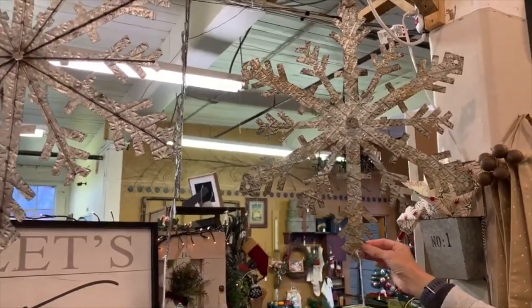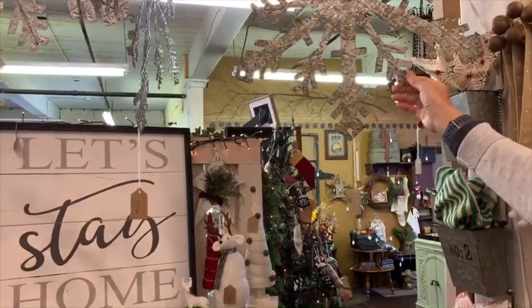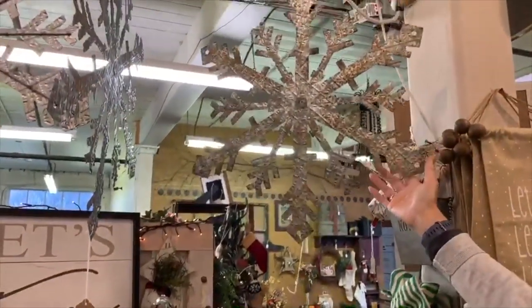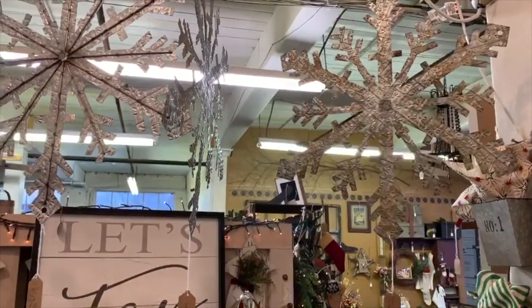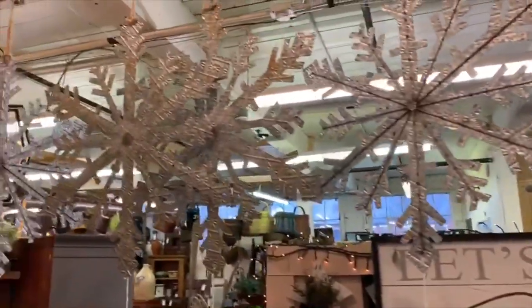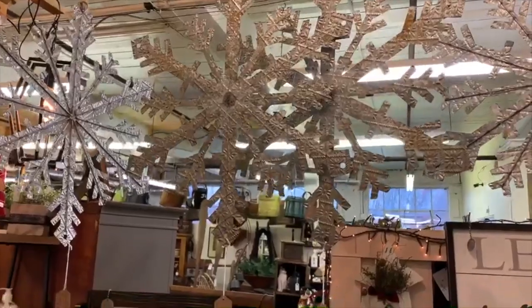It really fits with any kind of decor. If you're primitive, it has a primitive feel to it. If you're farmhouse, I feel like it looks real farmhouse with that tin. You could hang it on a tree outside. It's a great statement. Put it on your window. Wow, that's a great idea.